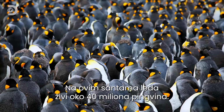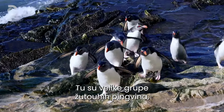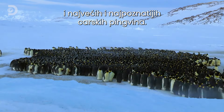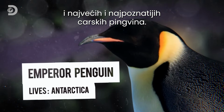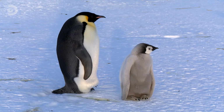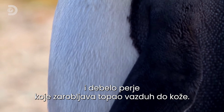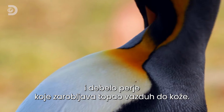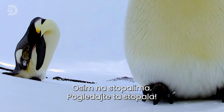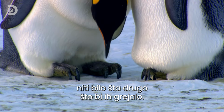These ice sheets are home to an estimated 40 million penguins. Huge groups of small southern rockhoppers, kings, and the biggest, most iconic, emperors. To keep their bodies warm in the freezing cold, all these brilliant birds have an insulating layer of fat and thick, downy feathers that trap warm air against the skin. Except on their feet. Look at them. Those toes have no feathers, no fat, nothing to keep them warm.